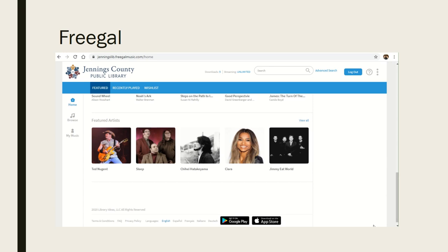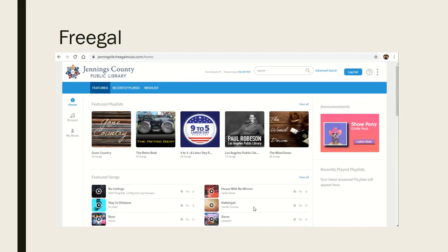And then we have the featured artist. So if you have a favorite artist, you can type them in and search for them. And it shows right up here you have a recently played page where you can see music that you've listened to, or maybe even an audiobook you listened to. And then you've got your wish list, where if you have reached your 5 downloads and you see some more that you would like to have, just put it on the wish list. And then when you come back you can go in there and check out your wish list.